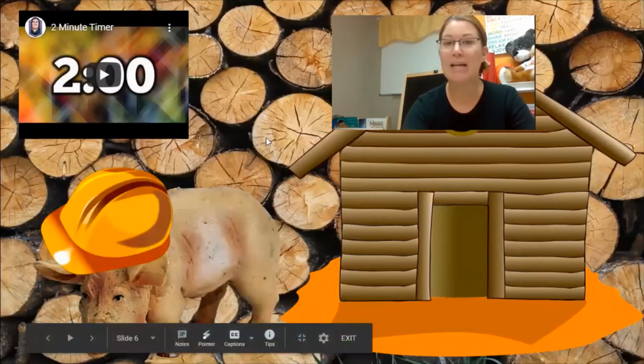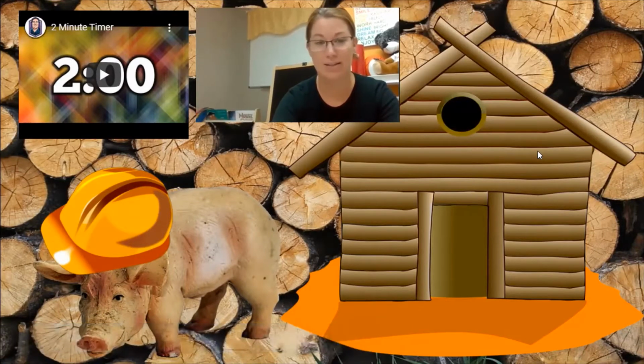The second pig is a little bit older. He decided that he was going to build his house out of sticks. He worked a little bit harder and spent a little bit more time on his house. Let's work together to build a house out of sticks. Here we go.